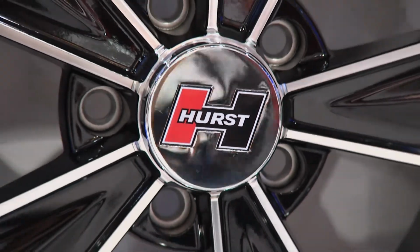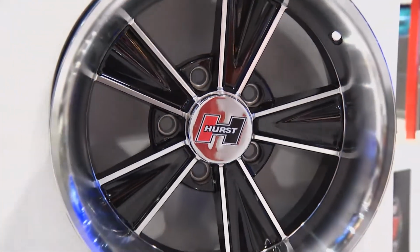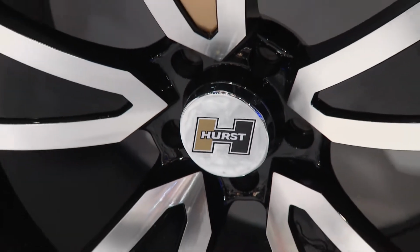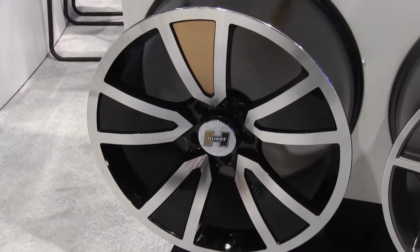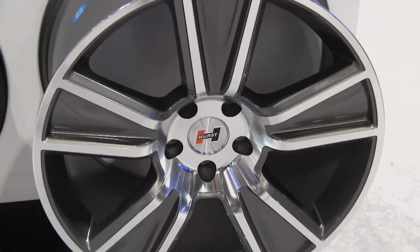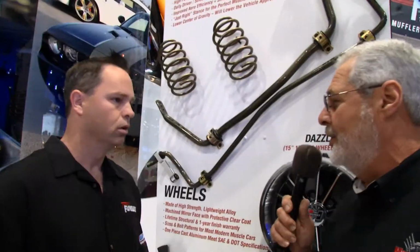We've also introduced a line of performance wheels, kind of heritage of what Hurst did back in the 50s and 60s when they were originally making the forged two-piece wheels. We've come out with a line of real high-end late model, as well as muscle cars, 15s, 17s, and some 20-inch late model muscle car wheels as well. That's great. So you can combine the suspension package, the wheels. What else you got from Hurst that's brand new?